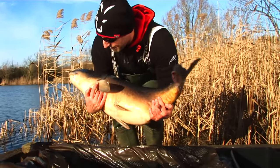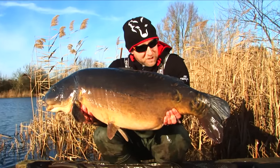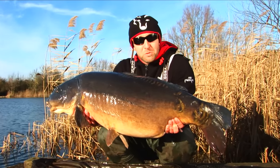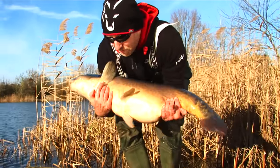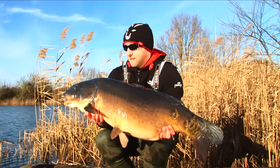Come on. There he is. How's all that for an old looking warrior? One of the original fish in the lake. I'm absolutely made up with this. I can't express how happy I am right now. One of the biggest carp I've caught in January, actually. And it's also the biggest carp I've caught live for a magazine feature.